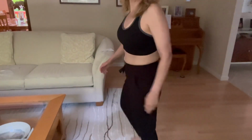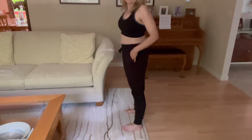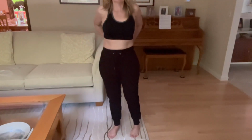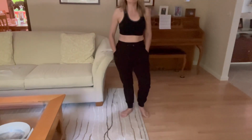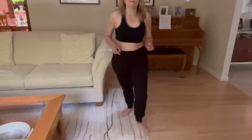I'll pan down so you can see the bottom of them. They have a little cuff around the bottom of the ankle here. I got them again in a size small, and that is the right size for me. It has the drawstring waist and a nice, thick, wide band. All right, I really like these, and I can't say anything negative about these sweatpants. I'm very happy that I stuck these on the list and that they provided them to me. All right, give me a minute and up for the next outfit.